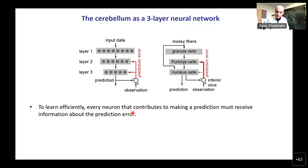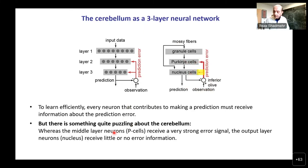In the cerebellum, we see something similar. We have nucleus cells that send their output to a region called the inferior olive. And we think the output of the inferior olive is a prediction error, and it's going back to the cerebellum. But what is really interesting about this circuitry is that the prediction error goes very strongly to the Purkinje cells, the hidden layer, but weakly to the nucleus cells. So the curiosity about the anatomy is that the middle layer neurons, Purkinje cells, receive a very strong error signal from the inferior olive, but the output layer neurons have little or no error information. That's weird. So why? What's going on?